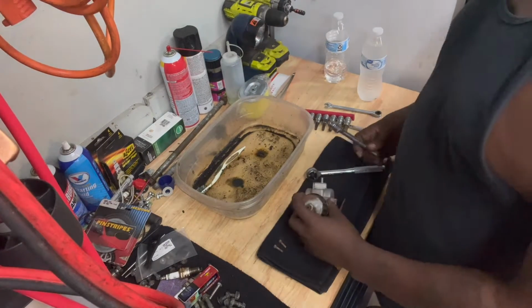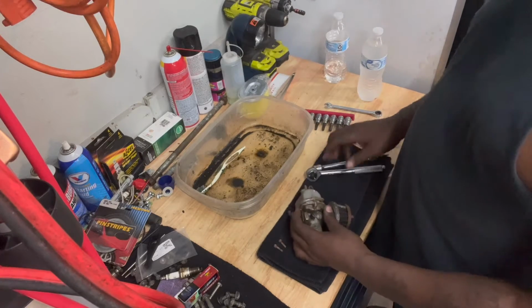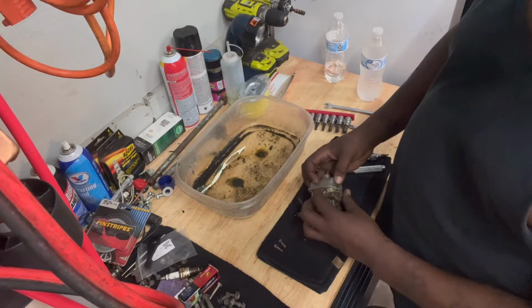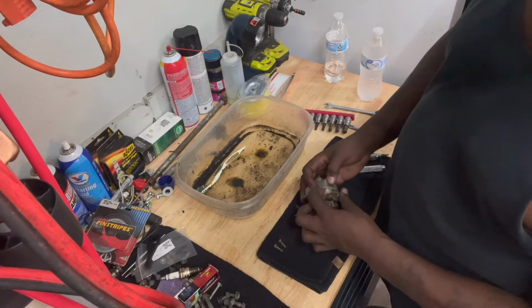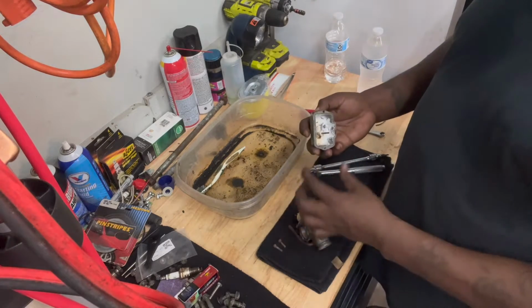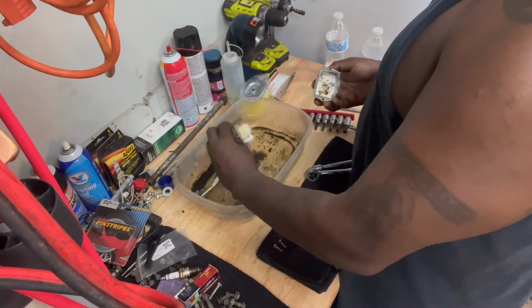Okay, so I got it undone. And, holy, damn it. It should have been a slow. It looks like there's like a essence, don't break. Oh my goodness. Yeah. Man.